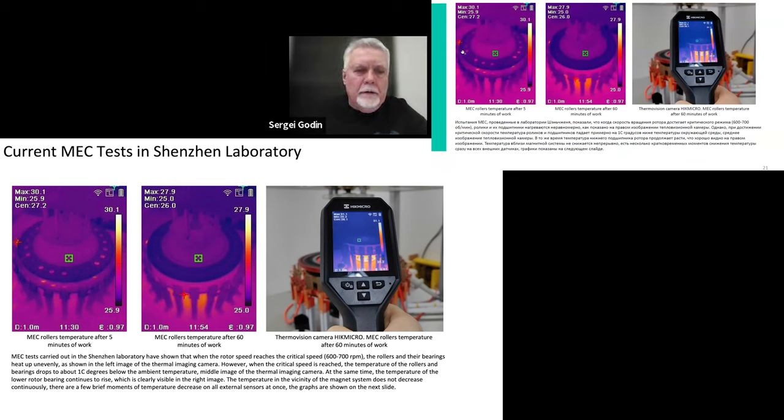These are thermal imaging pictures. If you look to the left, we begin to accelerate it. After a while, you can see that some rollers are hot, the bearings are warming up, and eddy currents occur. Here, some rollers are hot, some are cold.